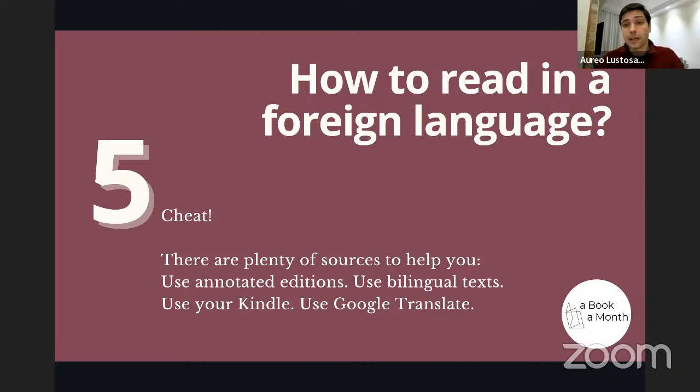Okay, and another possibility still is to use Google Translate, or anything that works like Google Translate, because sometimes the problem is not vocabulary itself. Sometimes you understand all the words, but you don't really understand what they mean together, right? So sometimes when I'm reading and I don't understand one expression, I just type it in Google and translate it, to see if it helps. Sometimes it does, sometimes it does not.